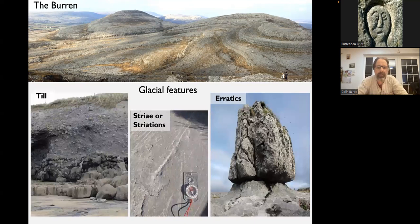But the Burren is also full of lots of glacial features. Examples here would be things like the till you can see on the left. This is the mass of rock that's scraped up by moving glaciers and then dragged under and beside the ice as it moves. And if you look at the contents of these tills, the types of rock you find there, it can give you information about where the till has come from. That can also be shown by things like striae or striations you can see in the middle there. These are scratches on the rock surface, again formed by these blocks of rock as the ice drags them along. And the other feature then are erratics. These are isolated blocks of rock, again deposited by the ice as the ice melts.